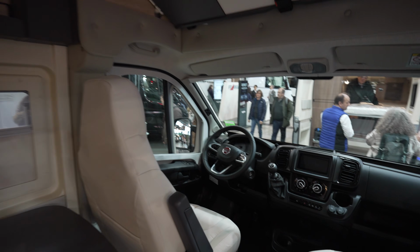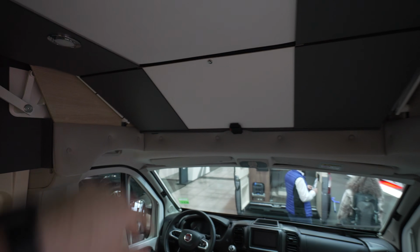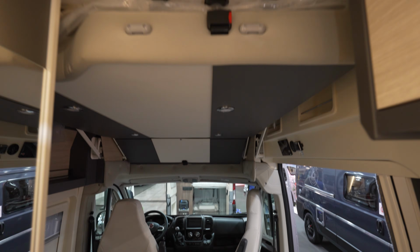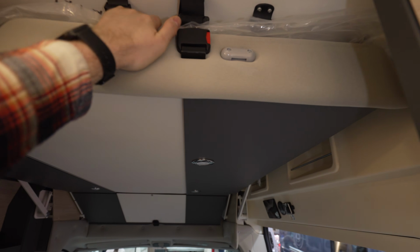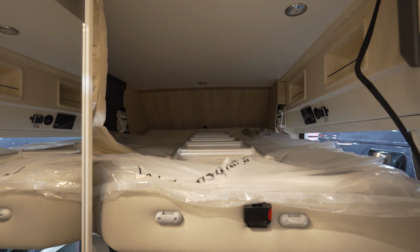Fiat Ducato chassis, wide sitting area with an actual armrest. Well, not bad. And there is a drop down bed. Yep. And when you drop it down, this is the actual look.